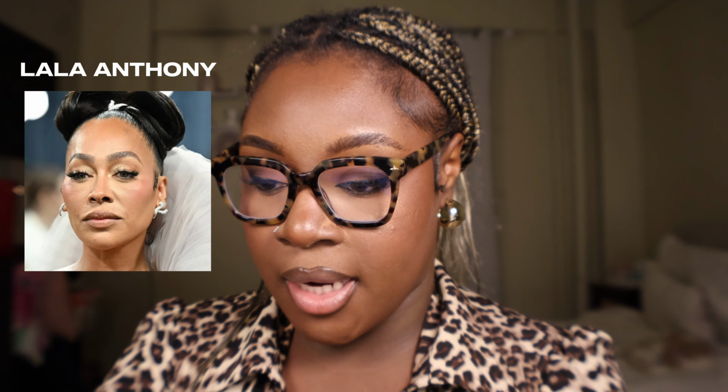And the gold really brings her eyes out. The gold shimmer, the bronzy eyes, it looks beautiful. And she also added gold in the inner corner, which really popped out the eyes. I love how she added the blush. It looks amazing. And the lips, she went for a nude lip. I'm not mad at it. It goes right with the eyeshadow color, but Lala looks amazing.